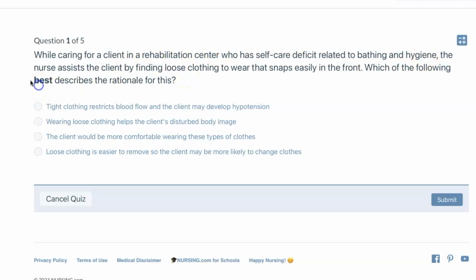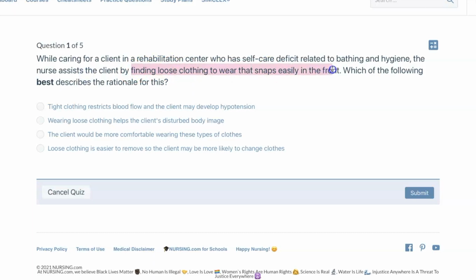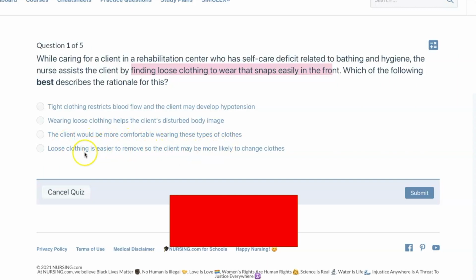Which of the following best describes the rationale for this? Loose clothing that snaps easily in the front. Loose clothing is easier to remove so that the client may be more likely to change clothes. The client would be more comfortable wearing these type of clothes.